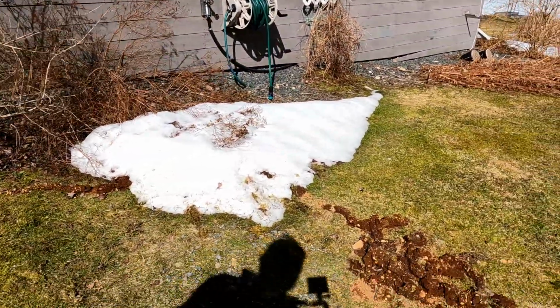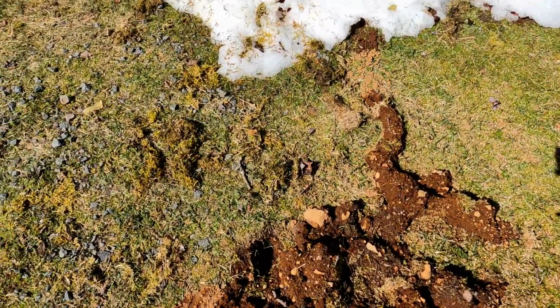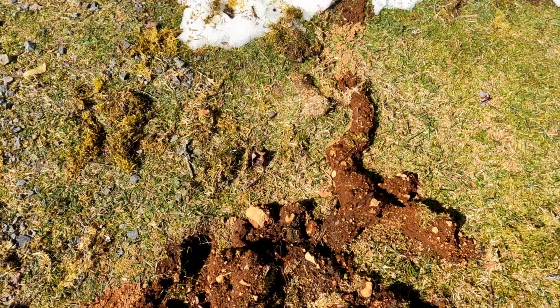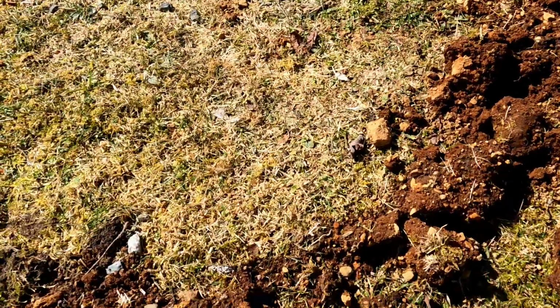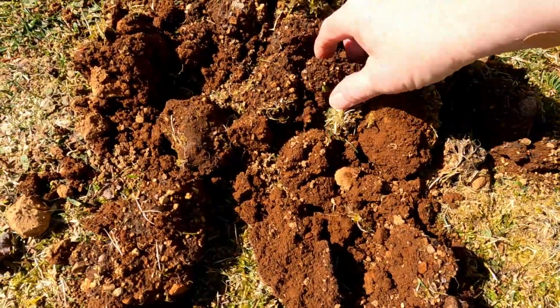I just noticed this too when I was walking around. Look at this. There's a hole in the ground right here. That hole is about, I don't know, 2.5, 3 inches in diameter maybe. And if you look at this earth, it's pushed out in like 2-inch cylinders. It almost looks like the ground had a bowel movement, right? Well, these ones are broke up, but look at that.